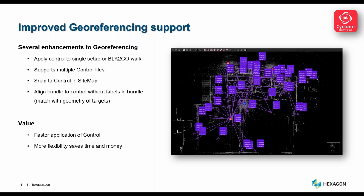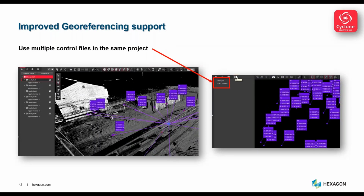We also now have the ability to align a bundle to control without labels in a bundle, so matching with the geometry of the target. This is something we've done in Cyclone Register for 20 years or so, but it's something that was missing from Reg 360, so that has now been added. So this is the example of two control files in one project.